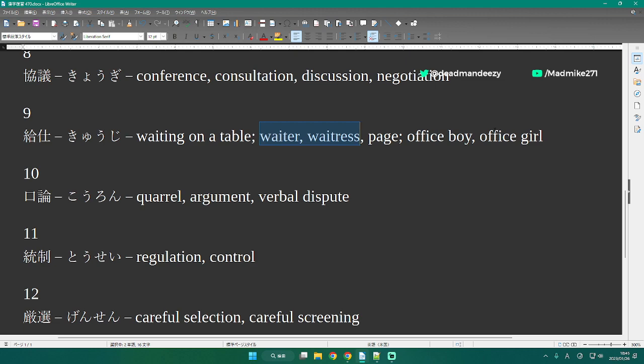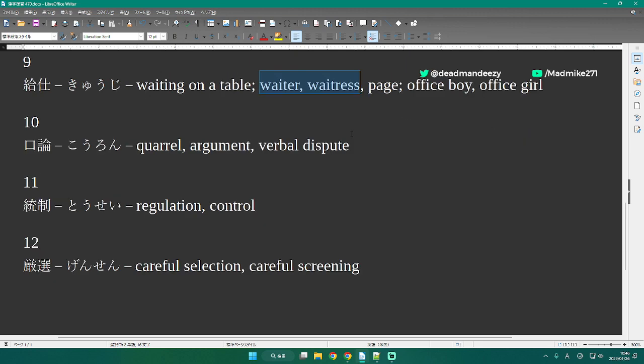Kyuji. Getting paid a salary or being a servicer. Kyuji. The waiter, waitress, or waiting on a table.